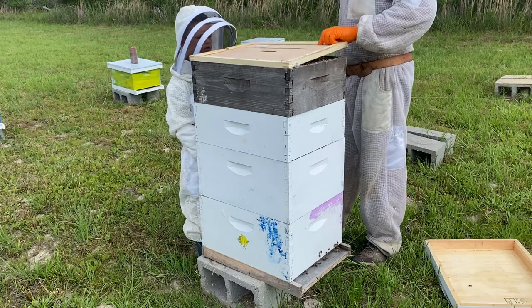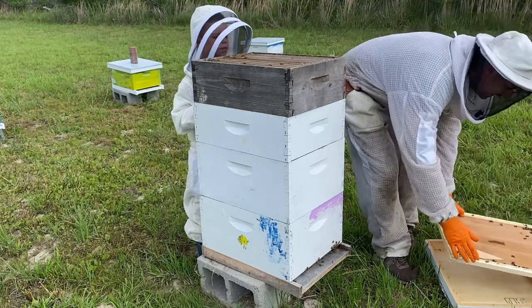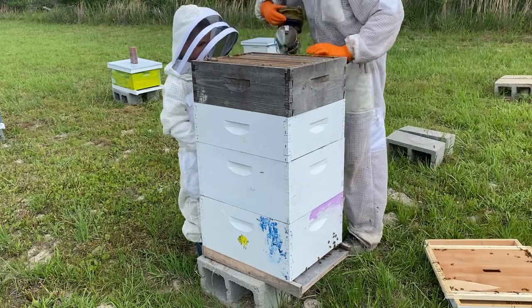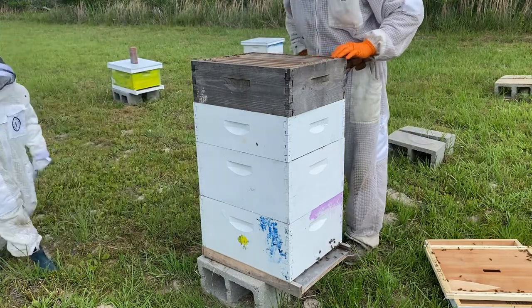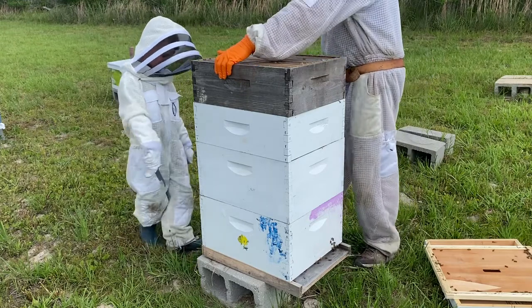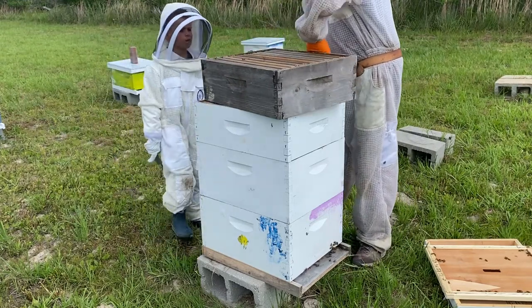I'm noticing a lot more drone brood this week than what I've seen in the last few weeks. So the couple observations that I'm seeing is that things are slowing down here, and also that there's more drone brood this week in all of the hives. It's not just one, it's just a general observation.